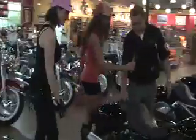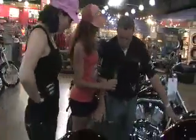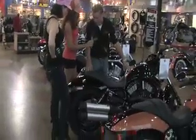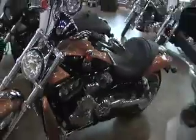Here is the Night Rod Special. This comes in black with an orange stripe, a black on black stripe, and also comes in a flat matte paint. Oh, yes, like that one right there. This has the new motor in there, the Revolution motor. It's a 1250cc, 5-speed. Wow.